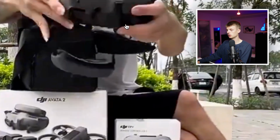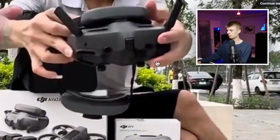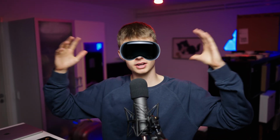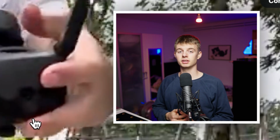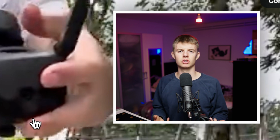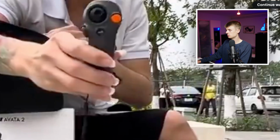Also here the new goggles, as you can see, with the two cameras. If we go back here, you see two cameras. Basically, you don't have to buy the Apple Vision Pro, you just buy the DJI goggles and you have a VR headset. This is great if you want to see what's in front of you while still having the goggles on, so nice, but I don't see this being a big upgrade from the Goggles 2, really, other than that. Also the motion controller, as you can see, but like the motion controller, who uses them? It's horrible. I hate the motion controller.